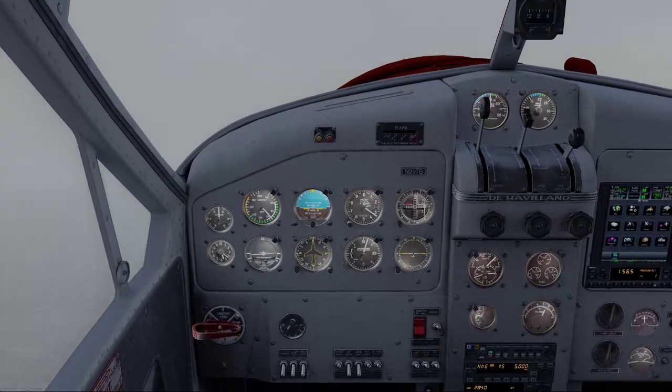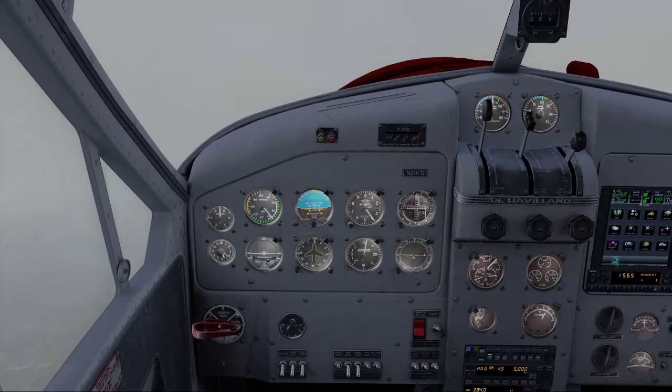Robux 3 arrival for runway 4 right. 3982. Hiya, Watha.